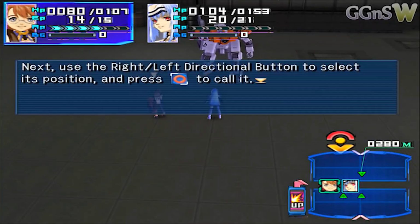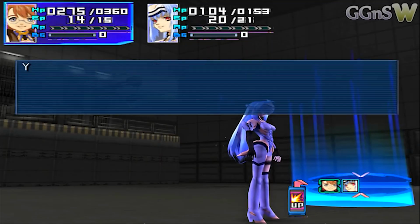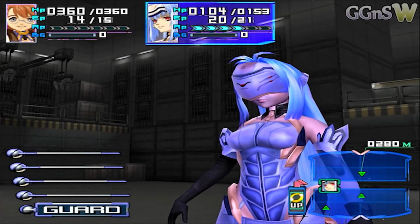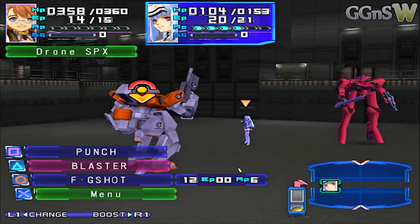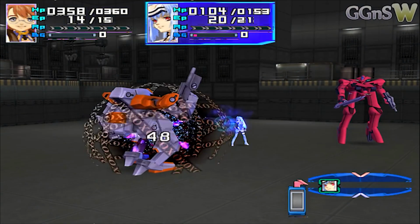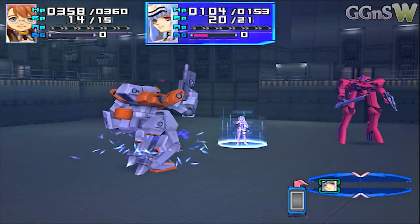Xenosaga Episode One is celebrated for its deep and intricate narrative. The game explores complex themes, including the nature of humanity, ethics, and the consequences of scientific advancements. The characters are well developed and undergo significant growth throughout the story. Shion's journey and her interactions with other party members form the heart of the game's narrative.